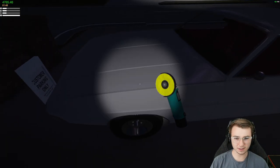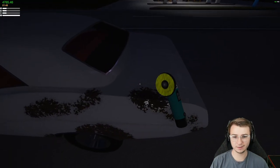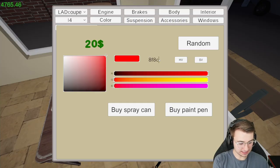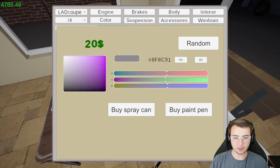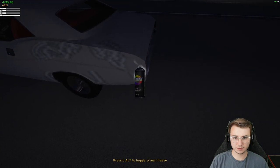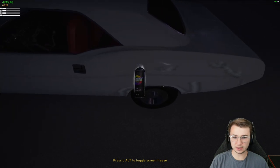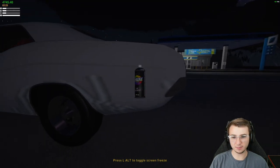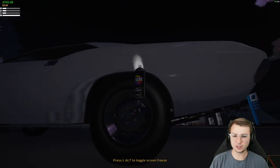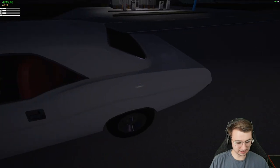Funny enough, this color actually looks really similar to our El Camino's primer color. Paint code is 8F8C91. There we go. Buy one can. Hopefully that's going to be enough to finish this thing up. The color code is close-ish to the same color that we've sprayed the El Camino. However, this is definitely a lighter gray. This one looks more like primer than ours. But should be as easy as that.